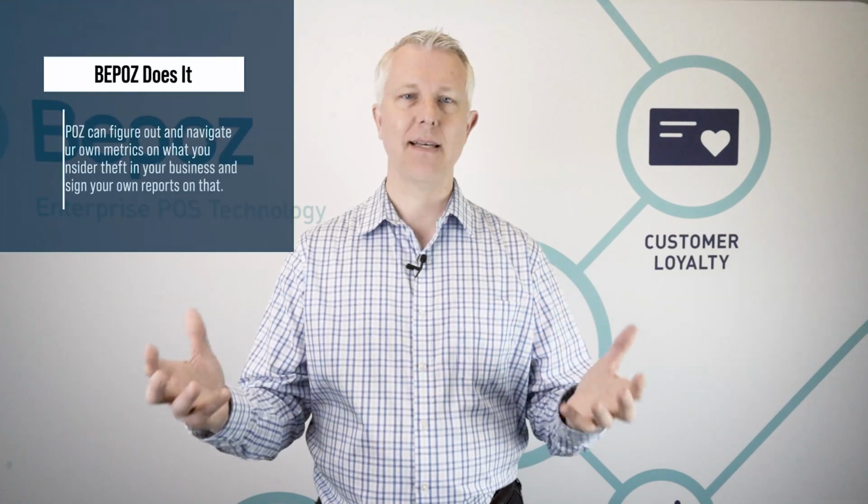Now, from a cash controls perspective, we also have some of the most powerful analytics anywhere in all of point of sale. And this is important to you because almost every metric of theft that you could think about really represents some kind of formula or fraction. And Bepoz has the ability to figure out and navigate your own metrics for what you consider theft in your business and design your own reports around that.